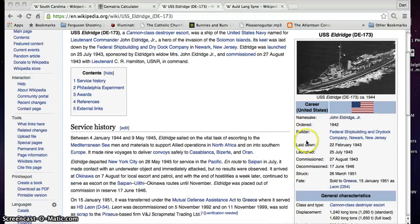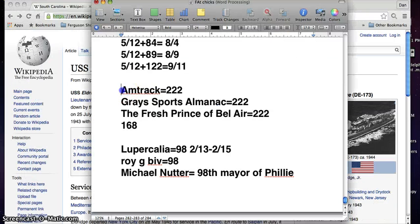Also, a date on this ship, it says laid down on February 22nd, 1943. That is 222, and we've talked about that with Philadelphia. Amtrak in Jewish gematria was 222. So the Amtrak wreck in Philadelphia. Also, the year JFK was assassinated, there was a Pennsylvania train wreck, a Southern Baptist church bombing, and then JFK was assassinated.